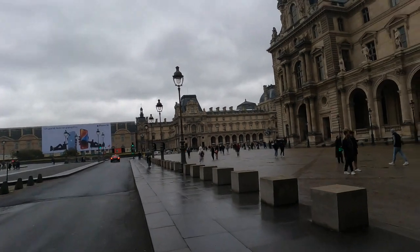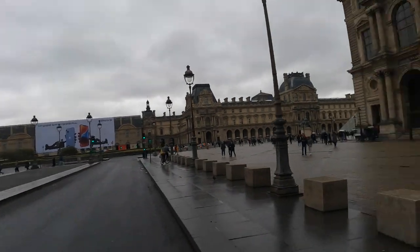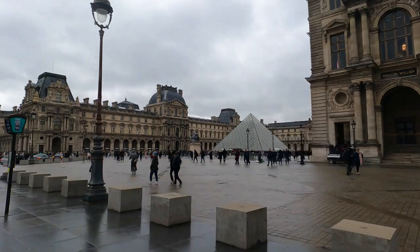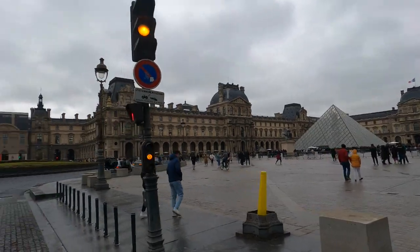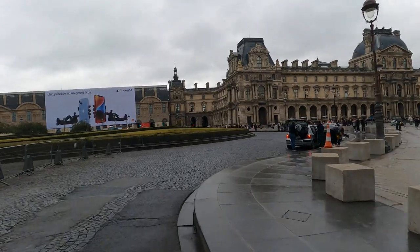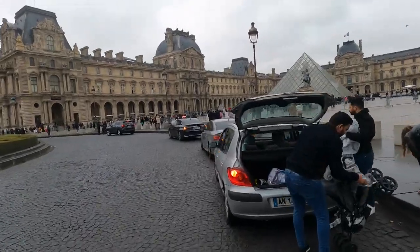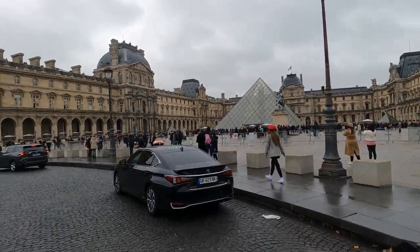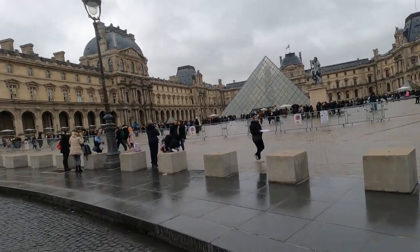Looks like there's a grand courtyard with plenty of palatial buildings. There you go, on the right, the iconic glass pyramid that they built some decades back. And Mona Lisa is somewhere in there. I'm not exactly sure where, but I'm not going to go in and meet her today. Maybe another day. Lots of families and tourists around. And I'll take a little bit of a rest and look around.